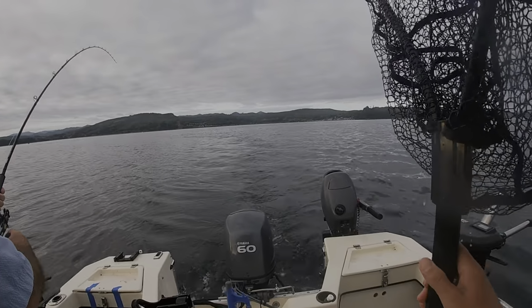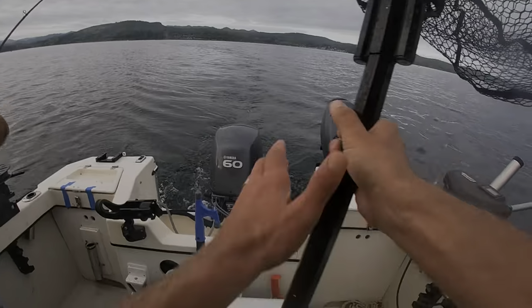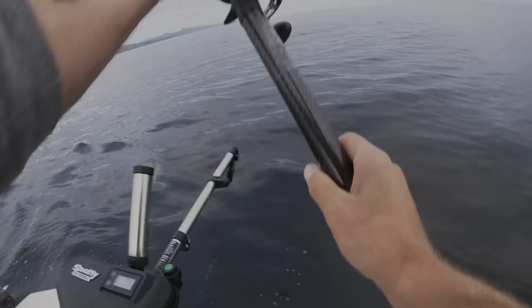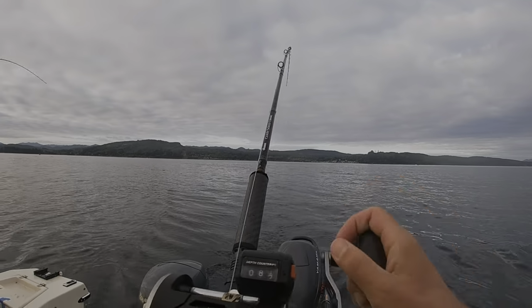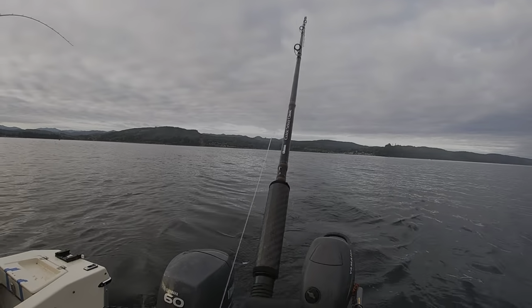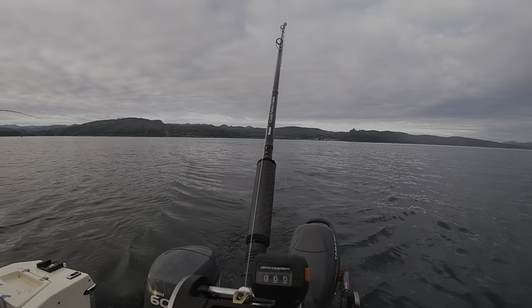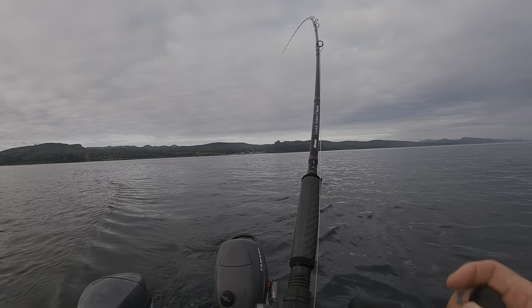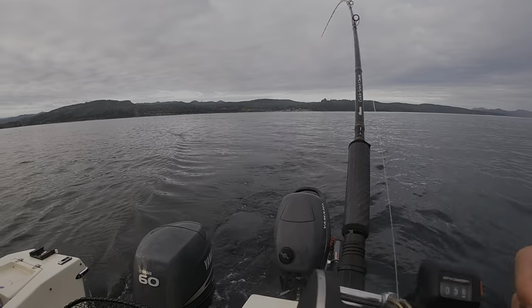Did you put yours down? Yep. He's not on there anymore. Yeah, oh, there we go. There's a double. That was embarrassing. I thought he just clipped it and hit it and just left it hanging, so I didn't go for it. Are we doing this again? Back-to-back doubles, I think. No, this isn't back-to-back. We had a few little fish in between.